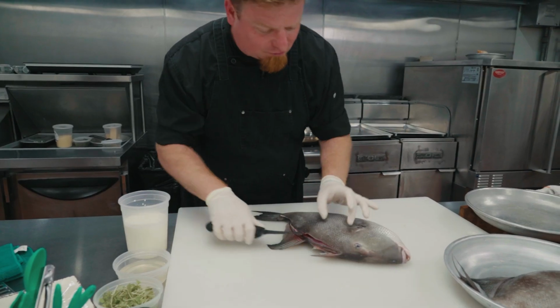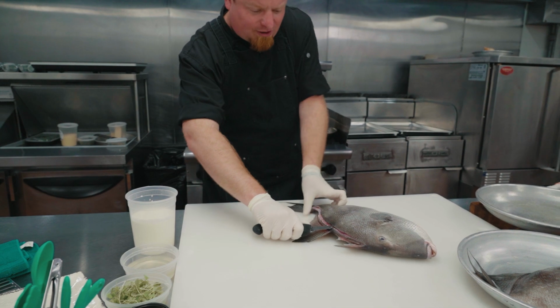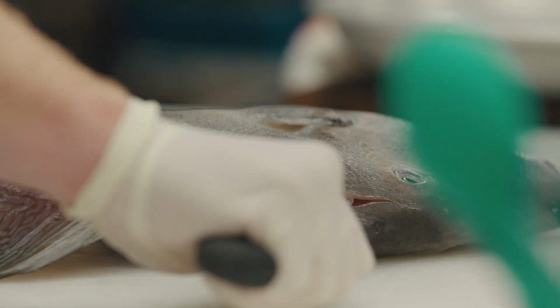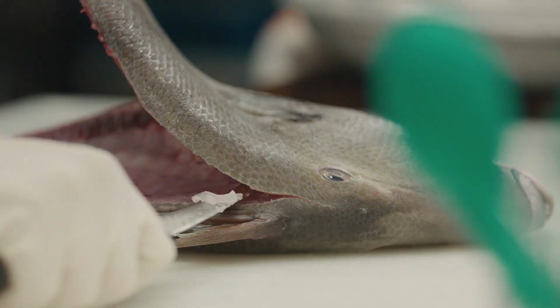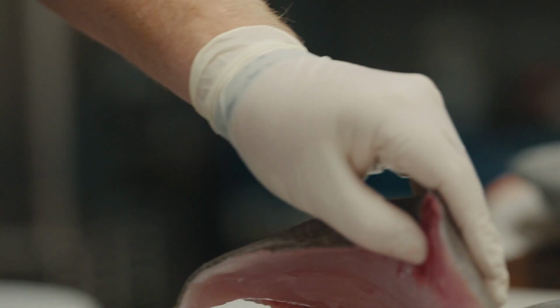Now we're going to take our knife. There are a couple of little rib bones right up in here. We're just going to hold that tail nice and firm and pop the knife through those rib bones. There we go. Some of them get a little tough, especially with a triggerfish this big. This is actually quite a large triggerfish.